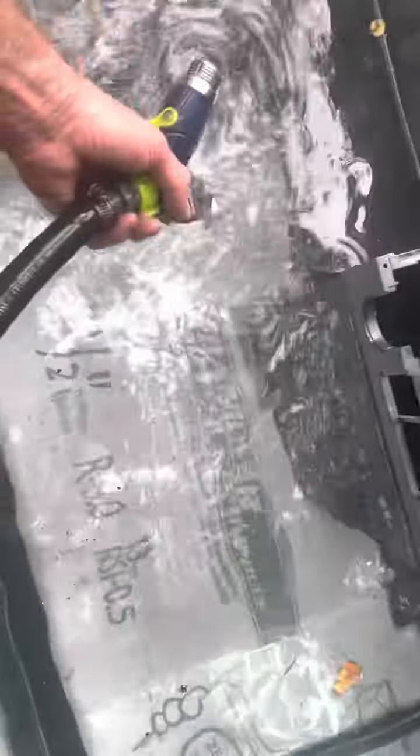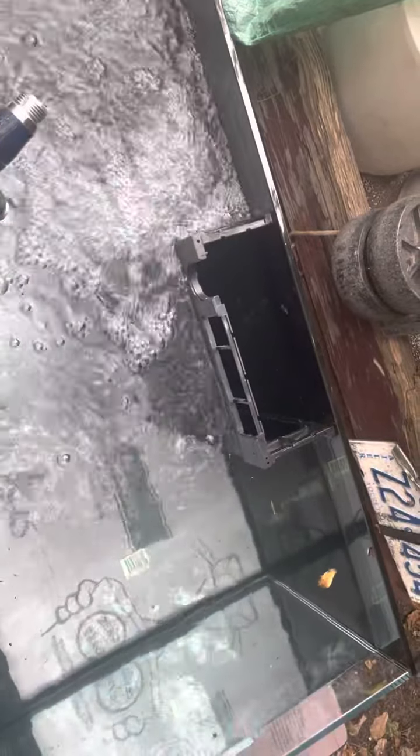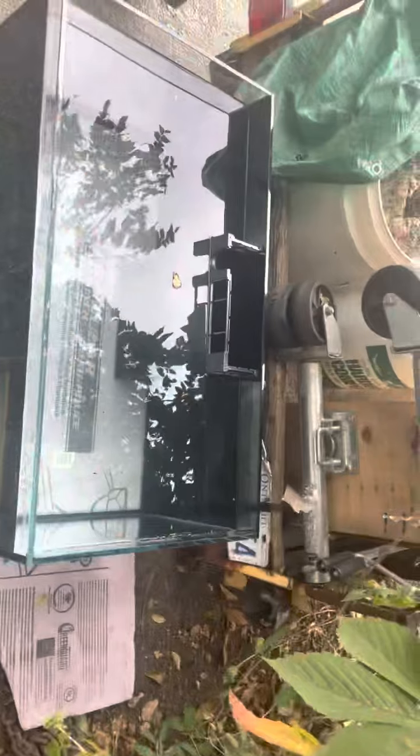Okay. So let's get ready to turn this off. Because we're almost at the height of the overflow. Okay, we're at the height of the overflow. We turned it off. The only water in the ground is from a little bit of spillage from me. Nothing to do with the tank. We're going to leave it for the day. We'll go clean fish tanks, have fun.